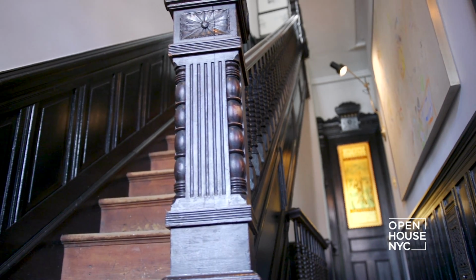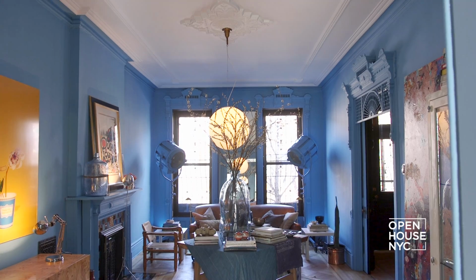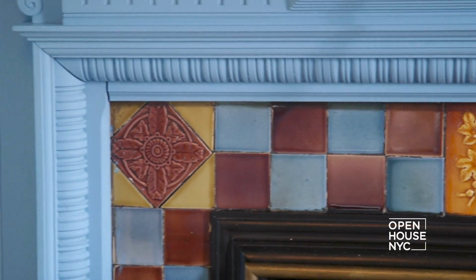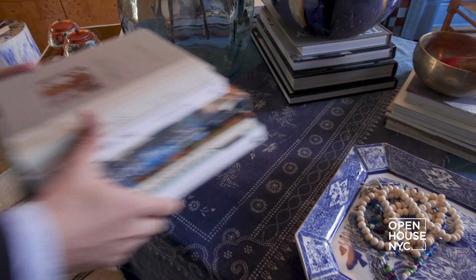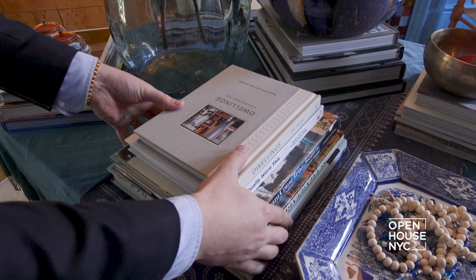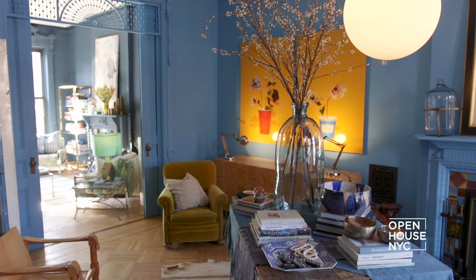When you enter the house, you're met with all of the original detail in the staircase, dark moldings, and then immediately met with this bright blue parlor with lots of interesting little details. So this parlor, I really wanted to feel like a hotel lobby. I wanted people to feel comfortable hanging out, reading a book. Because the room really wasn't going to get a lot of use, it's an entry room, I wanted to use a bold color that felt really exciting and drew you into the personality of the house.